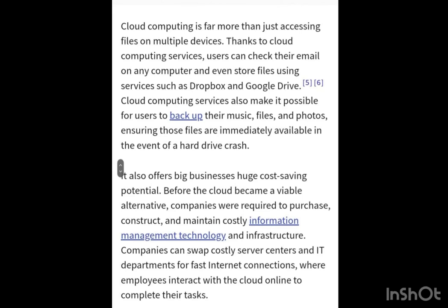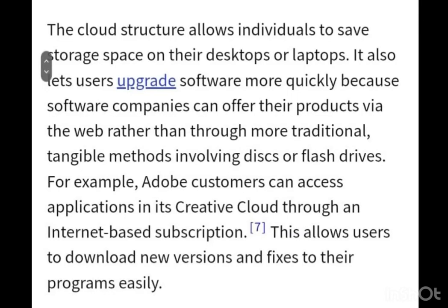Before the cloud became available, companies were required to purchase, construct, and maintain costly information management technology and infrastructure. Companies can swap costly server centers and IT departments for fast internet connections, where employees interact with the cloud online to complete their tasks. The cloud structure allows individuals to save storage space on their desktops or laptops. It also lets users upgrade software more quickly because software companies can offer their products via the web rather than through more traditional tangible methods involving disks or flash drives.